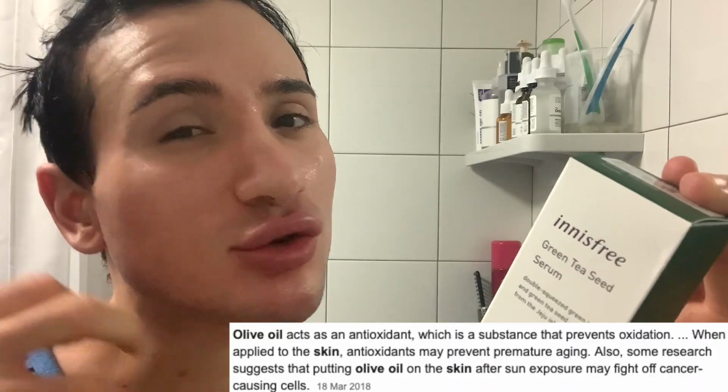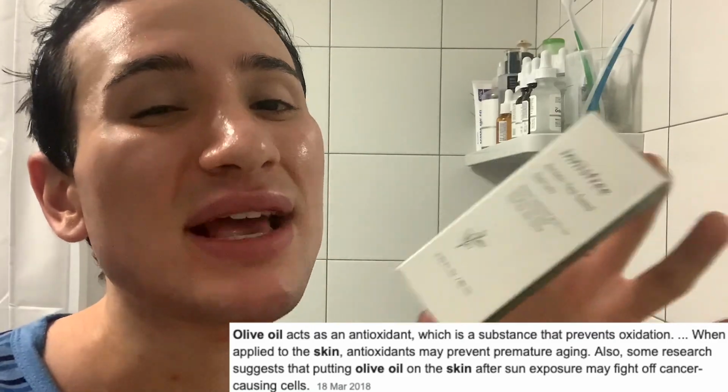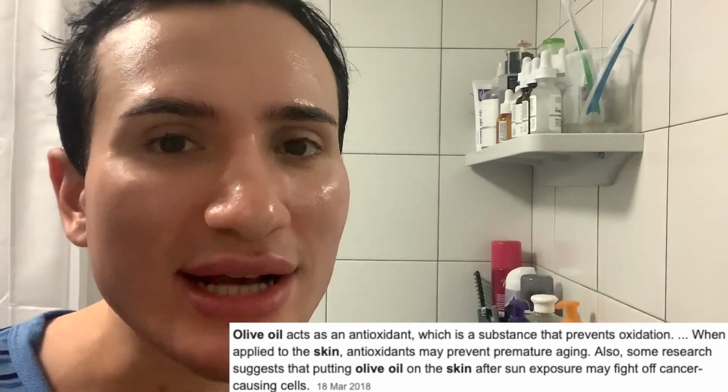Then there are just a lot of other moisturizing ingredients, like for example lecithin. There's also sorbitan olivate, which is derived from olive oil. Olive oil is rich in antioxidants, so it's going to be amazing for a little bit of anti-aging, fighting free radicals, as well as just moisturizing too.